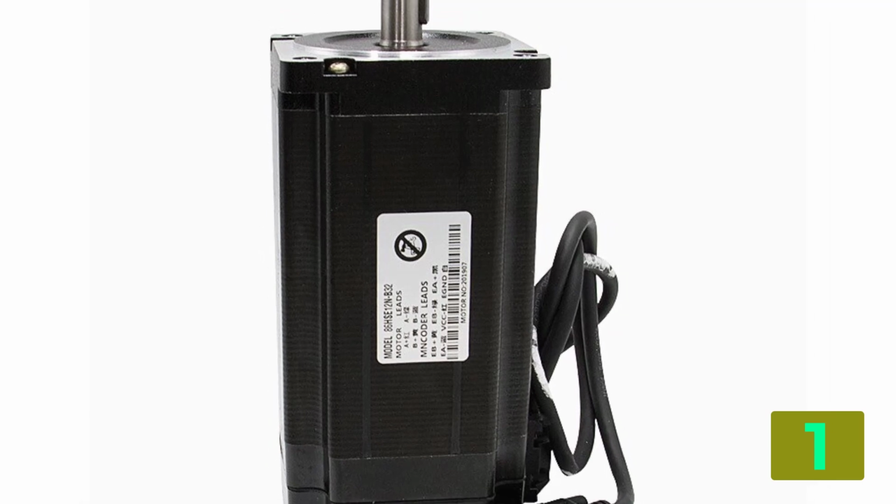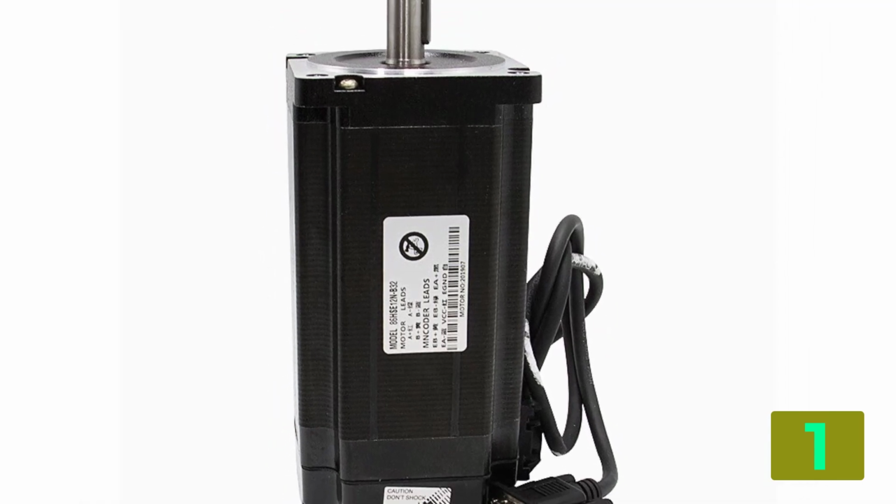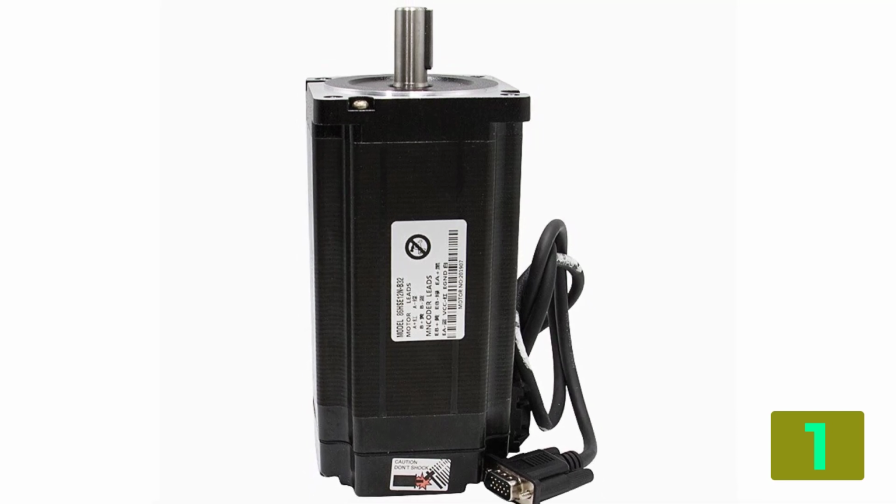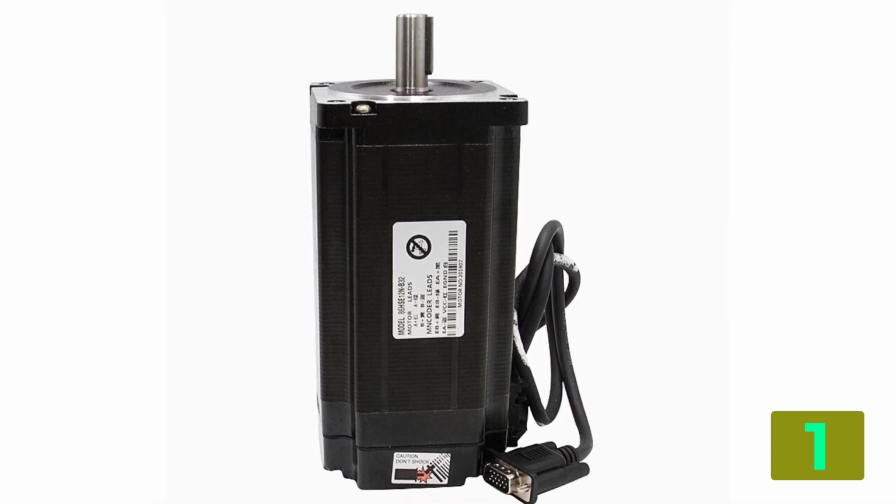Motor, NEMA 34 closed loop motor. Driver, HBS 860H. Power supply, 400 watts, 60 volts.